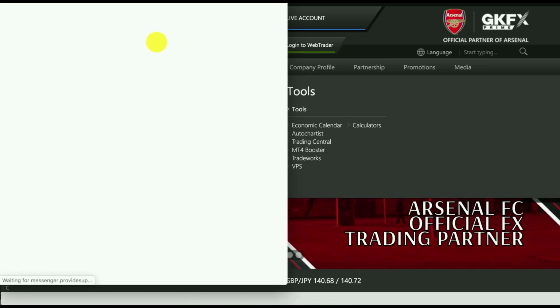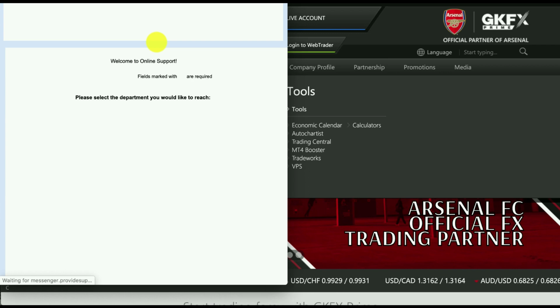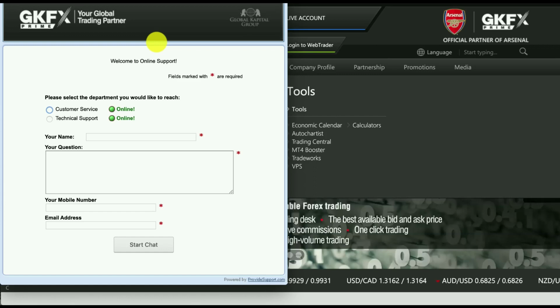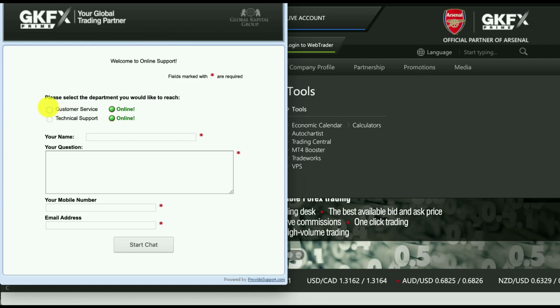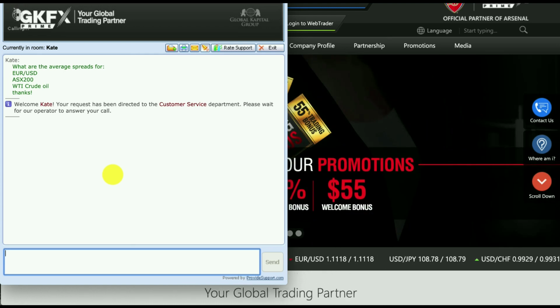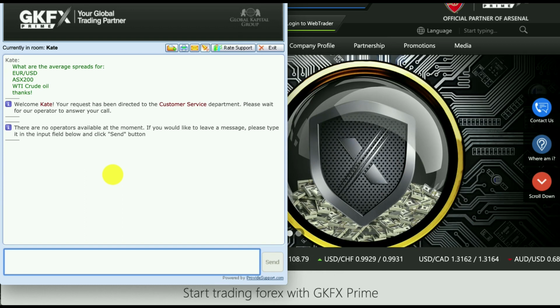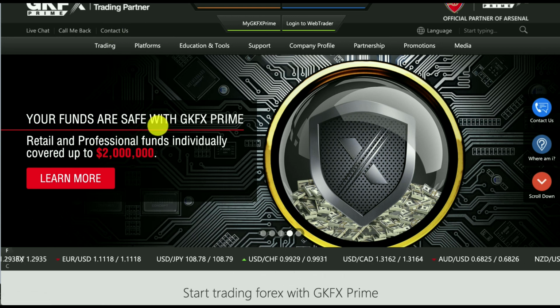is one of those. So let's just have a quick chat and see how quickly they are to respond. By the way, there's also other ways in which you can get in touch, which include phone and email too. Right, I'm just going to leave a message. Just give me 1 second. Okay, so we're just waiting now for somebody to give us an answer. So let's give them a couple of minutes and see how long it takes for them to respond. Unfortunately, there are no operators available at the moment. Okay, never mind. We'll find out the answer to the question ourselves. That's not a great start, really, is it?